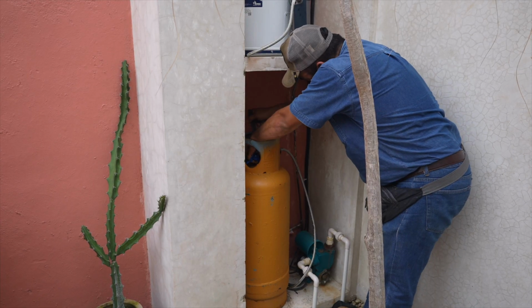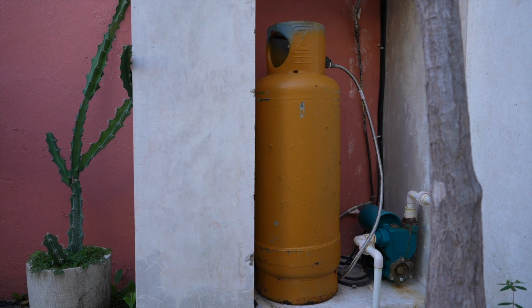Let me know what you guys think. It's $1,200 a month for this location. It includes water, it includes electricity. The only thing you need to do is pay for the gas, which will probably cost you around $50 for 1 month.